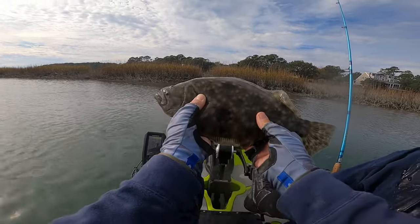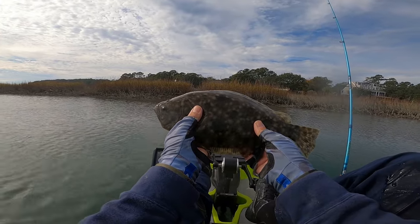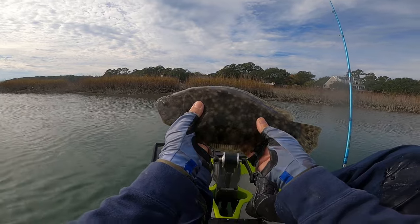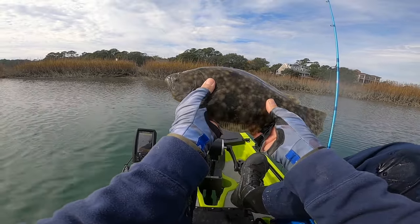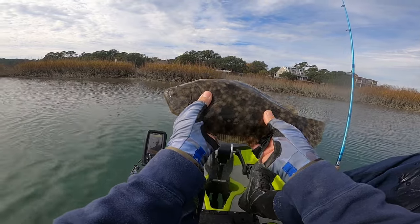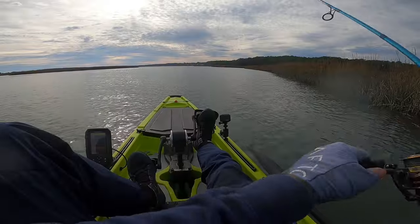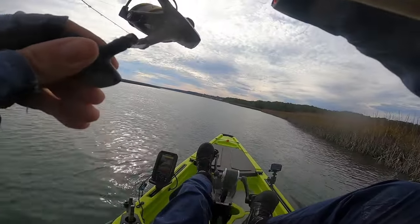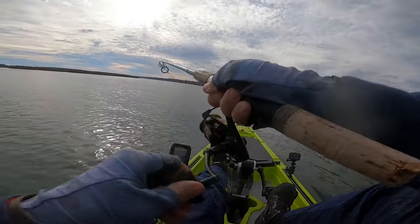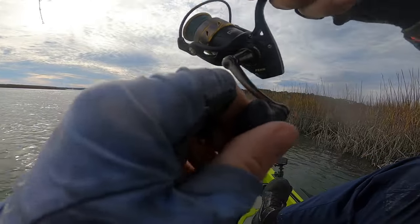That just kind of fell right out. All right, so that little 9-inch trout still counts. But we got a nice little flounder. Cool. All right, let's get him right back in. There he goes. There we go, fish on. There we go. Fish on.